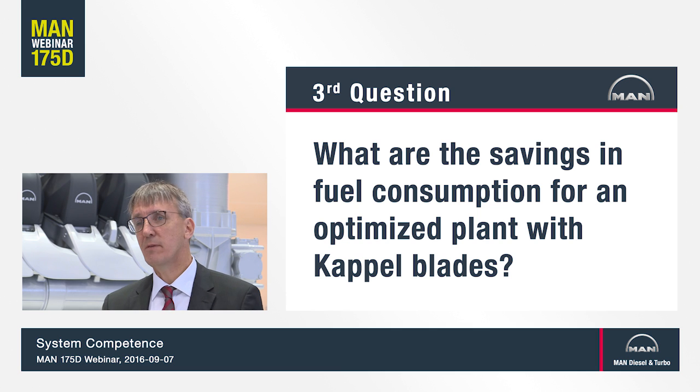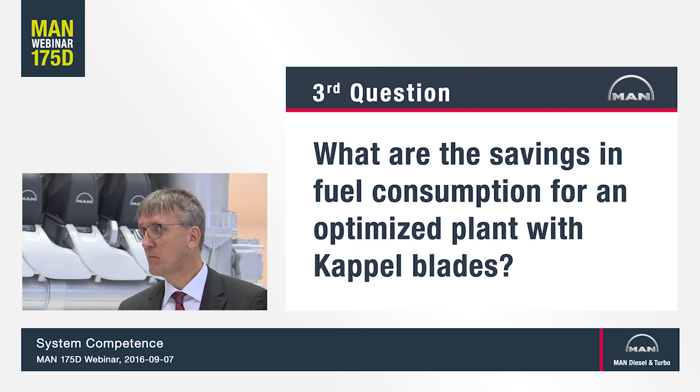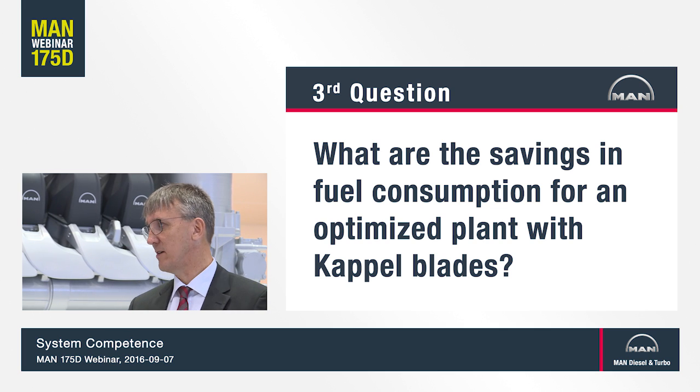Also, the kappel design goes very well hand in hand with other efficiency devices. Very often we see combination with, for fixed pitch propeller, boss cap fins, or for CP propeller, rudder bulbs. They add another 2 to 4% to the efficiency. So we are talking about figures when having a holistic approach to more efficiency devices in the range of 5 to 9%. So that really brings something into the equation compared to conventional traditional designs.